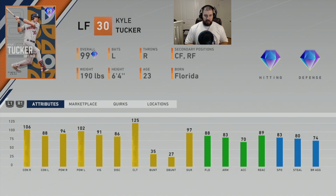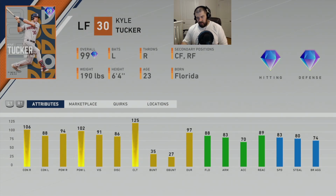So he's definitely fast enough to play left field. Do I think he's going to get to every ball? Kind of. I do think you want somebody that is maybe a little bit faster in your outfield, to be honest. But a lot of corner outfielders aren't super fast if that's their primary position.